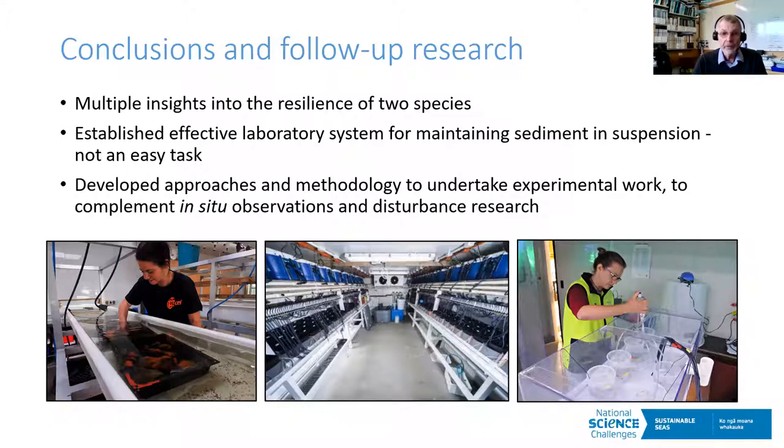We've also importantly gained considerable experience in how to undertake such experimental work, in terms of methods to address certain objectives, and importantly not to regard this as just work in its own right, but to complement other observations and approaches looking at how we can better understand human disturbance or sediment disturbance in the marine environment.